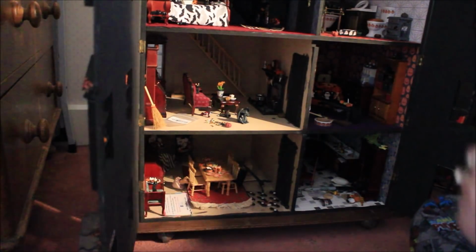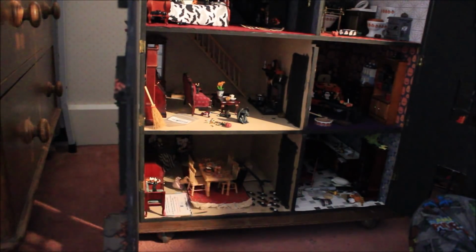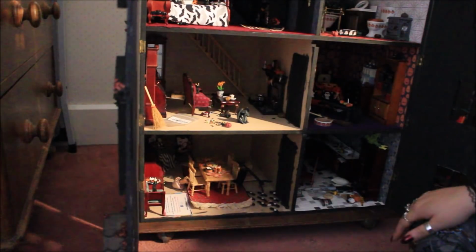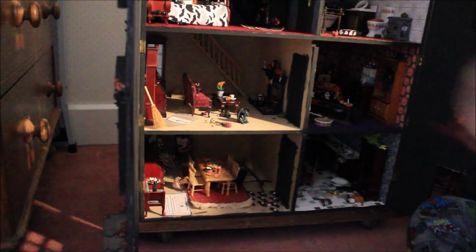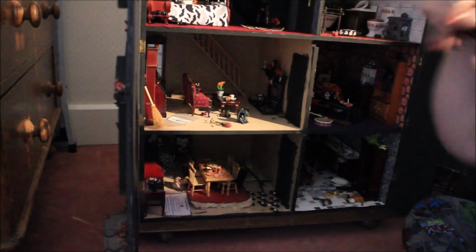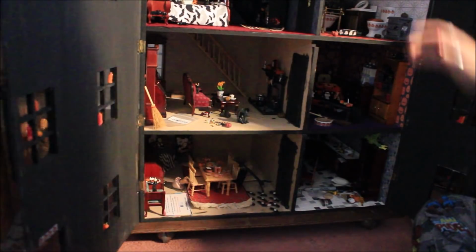As with all my other wallpapering and flooring videos, I probably won't be filming the process of me actually putting it in there because it is relatively slow and long and boring, and all you can probably see is the back of my arms doing this. But all I do is I measure up big strips of paper to go around the outside, and I use PVA glue and stick it on, and the carpet I literally just measure how big the room is and cut it out of a piece of felt and glue it down. But I'll keep you updated throughout the whole process.